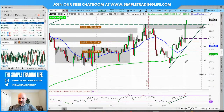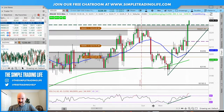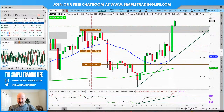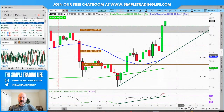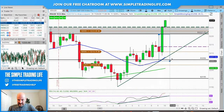So opening range breakout. Let me get this out wider for everyone so everybody can see. If you guys are just tuning in or just tuned in a few minutes ago, if you're using a 30-minute opening range breakout, here would have been your range. The top of this to the bottom of that. There was your opening range.